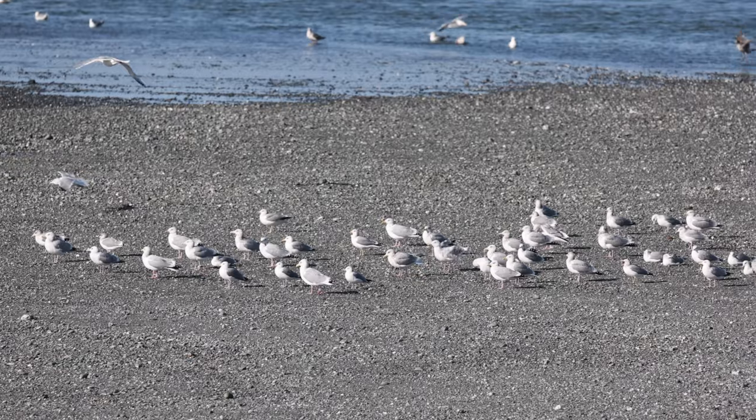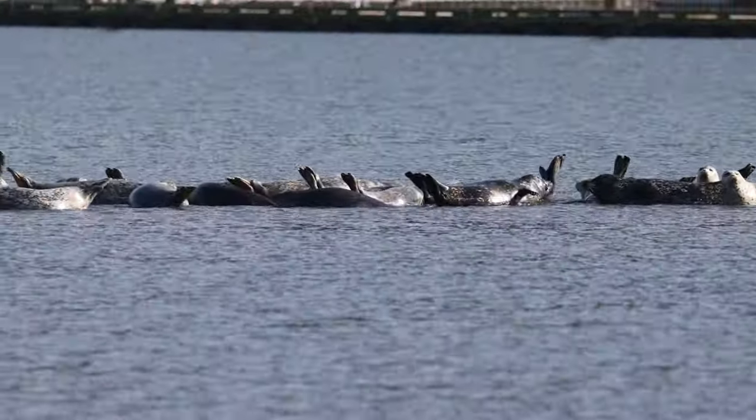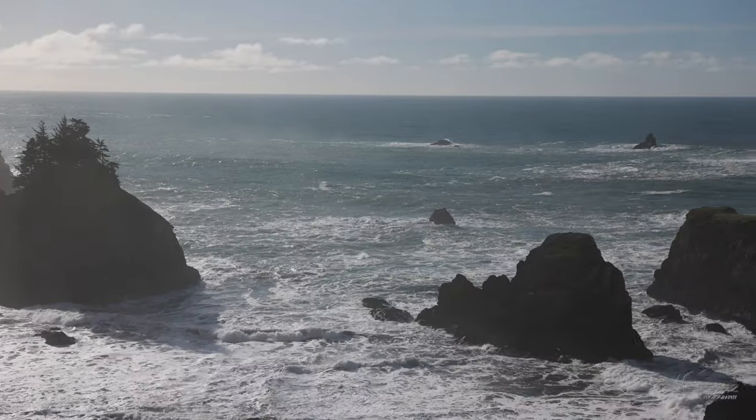There's so much to see and do that it's just incredible. It's awesome how much there is and how cool all these sea stacks and rocks look. It just makes it look like you're on a different planet or traveled back in time or something like that. It's crazy looking. The Oregon coast is much more than seabirds and seals and sea stacks and mountains that disappear in the distance.